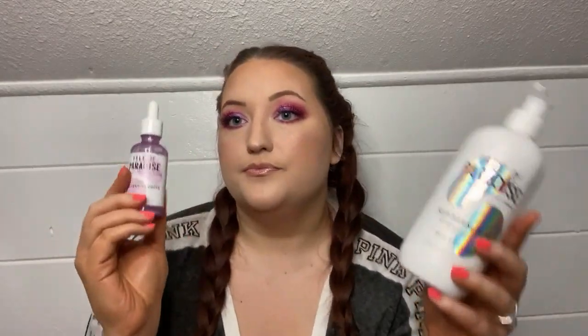This is what I meant when I said my sister and I are bad influences to each other, because she texted me, QVC's having a really good deal on those Isle of Paradise tanning drops. So I ended up with Isle of Paradise tanning drops and self-tanning lotion.